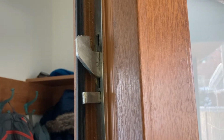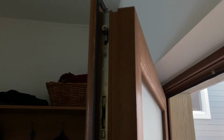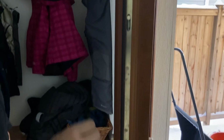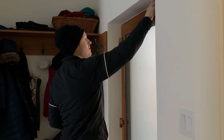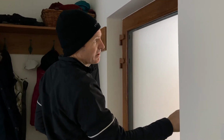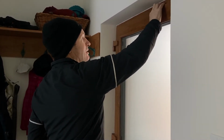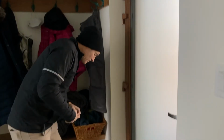Another operation component to the door is a multi-point locking system. So you can see these bolts here move as the locking mechanism is operating, and what those do is allow the gasket to be sucked in as tight as possible to the frame. The lock is engaged and the gasket squeezes the door tight to the frame. We still have a little bit of leakage at the top right now.